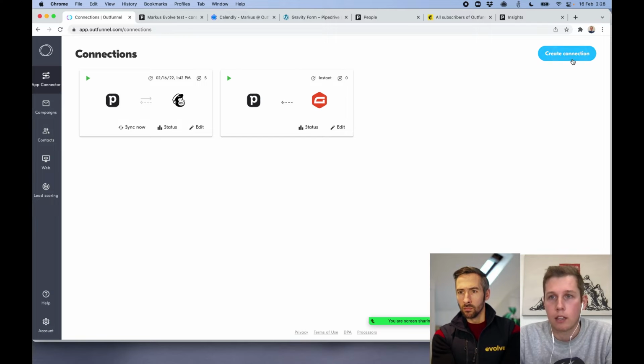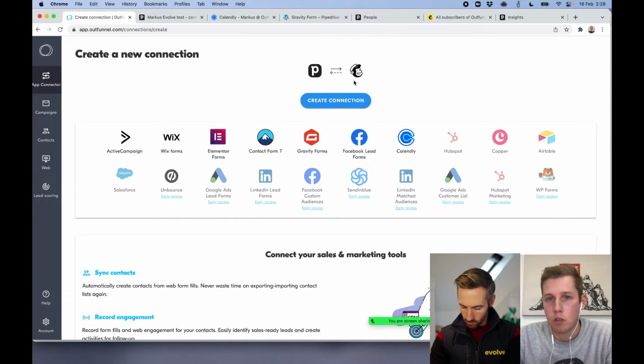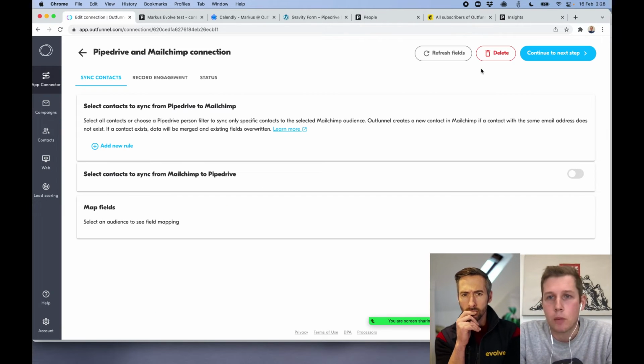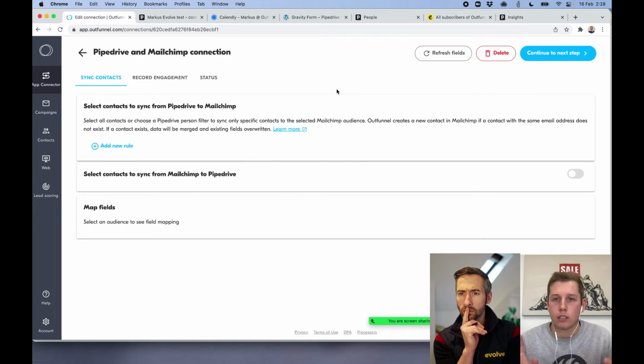So the next thing that I'll just set up is a MailChimp connection. Again, you need to authenticate and then create the connection. The biggest difference with MailChimp and Forms is that we sync contacts and engagements, which you'd have to configure separately. So for Outfunnel, we regard the CRM as the system of record. So any new contact that gets added there, Outfunnel can sync over to MailChimp and also keep it up to date.